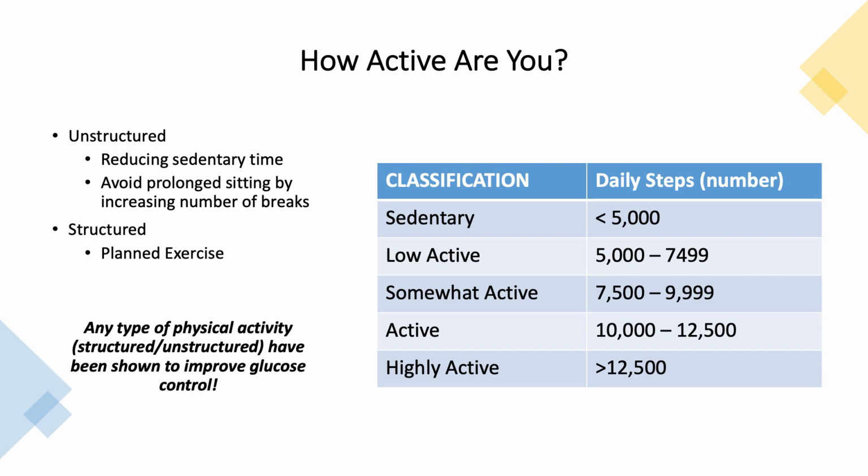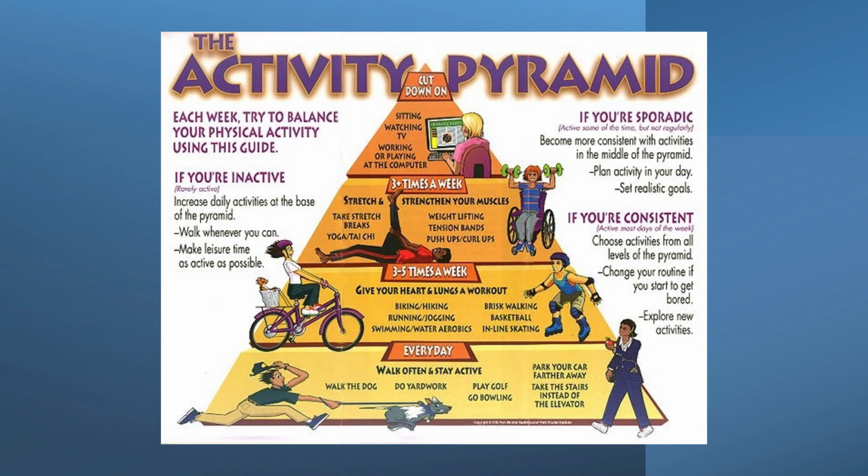When we want to promote activity, we want to reduce our sedentary time. We want to avoid prolonged sitting by increasing the number of breaks that we take. It's kind of funny when you think about taking a break from sitting, but this is very important. Looking at this activity pyramid, the top level is the smallest point, where we want to cut down. At the base of the pyramid, the widest part, is where we want to focus a lot of our time and effort. On the top of the pyramid, we want to cut down on sitting, watching TV, or sitting and working at your desk or computer.